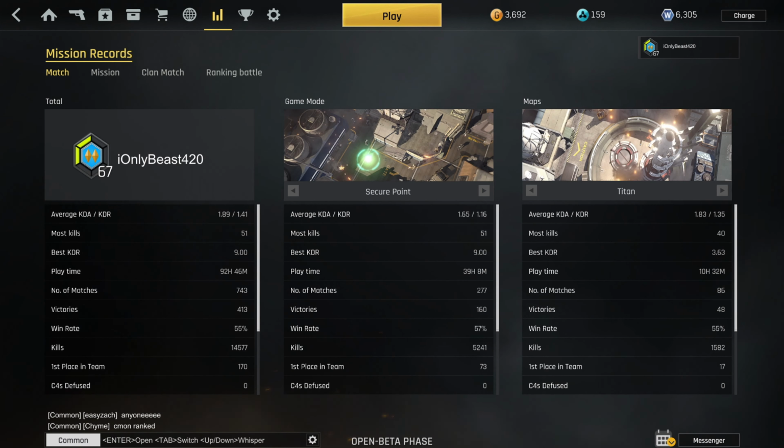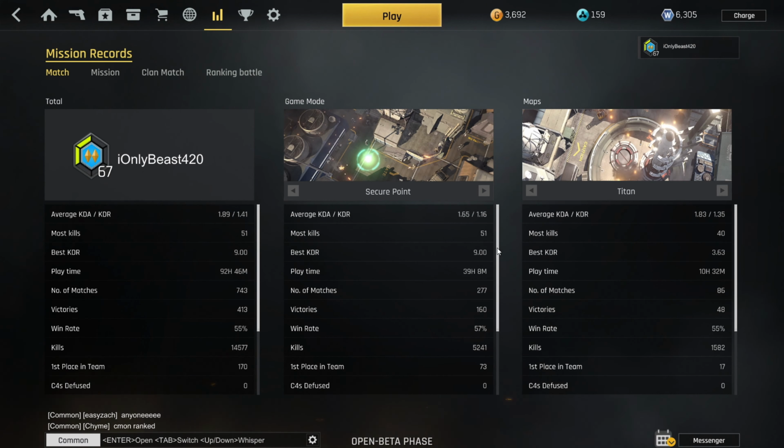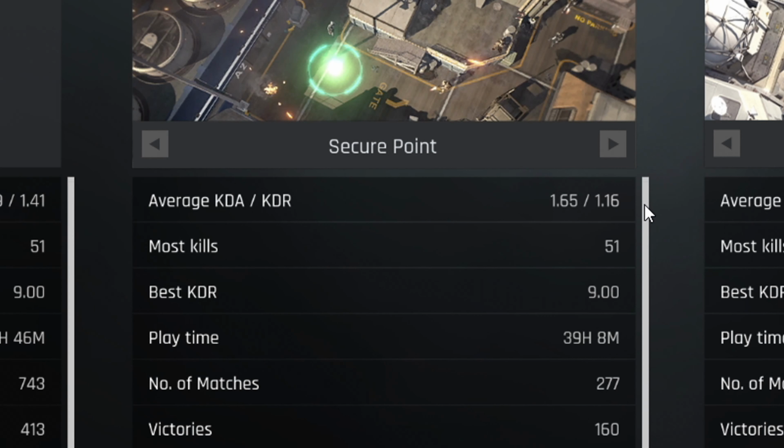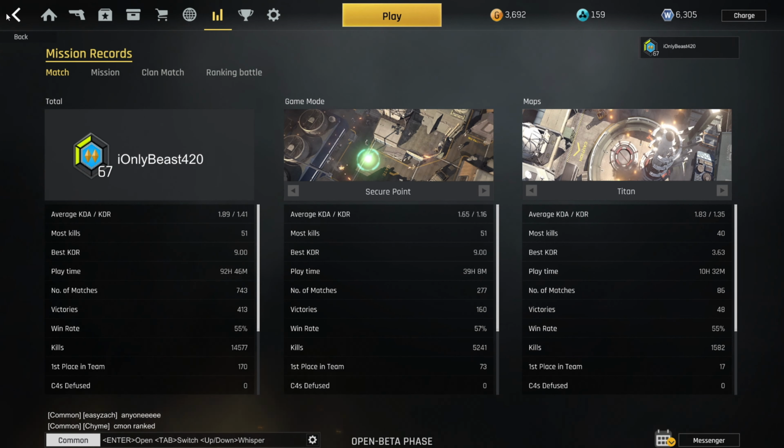Speaking of Secure Point, this is the only other mode I play. I have about half of the matches played because Secure Point isn't as consistently fun for me. A lot of the pros like this mode, but as you can see with my KD, I'm the type of player to die for the objective, and there's grenade spam and pros to take advantage of that.